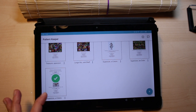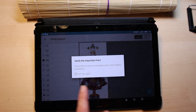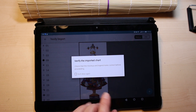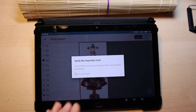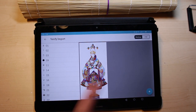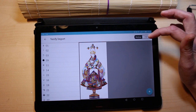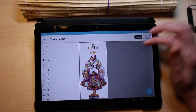So now it's finished. I press it. And here the program wants me to verify the imported chart. It wants me to see if the mock-up is correct according to the downloaded picture, I think. So this is the mock-up. It says up here to your right, mock-up, and there is the PDF. I choose the PDF and I see it is the same.